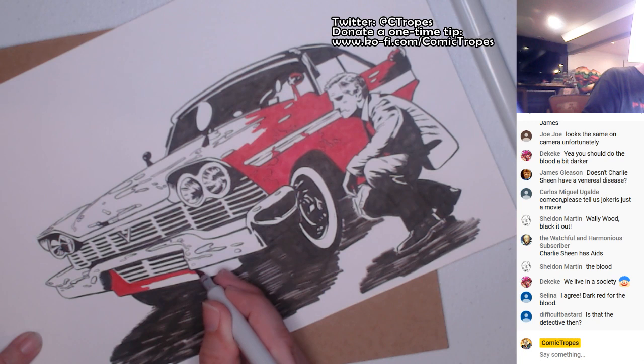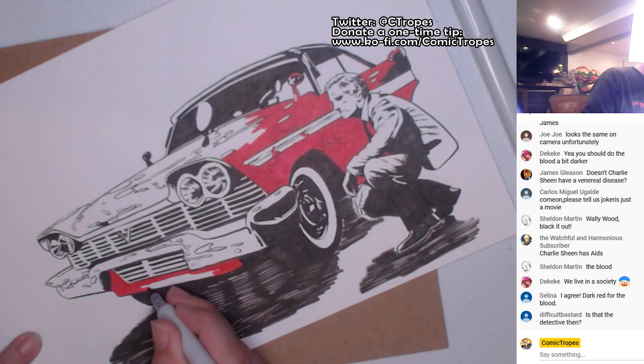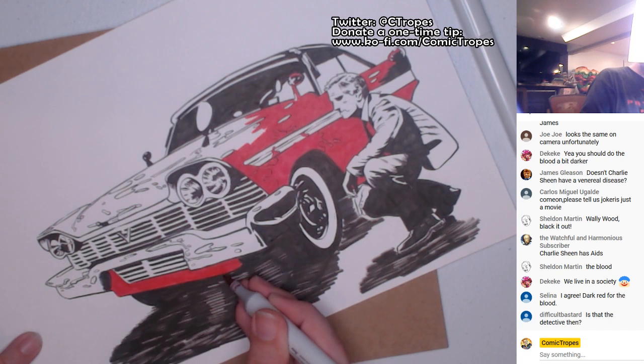I can tell I'm tired because I can feel my left eye twitching a bit, which is just something it does when I'm tired. It feels very annoying, but I can feel it sort of twitching.